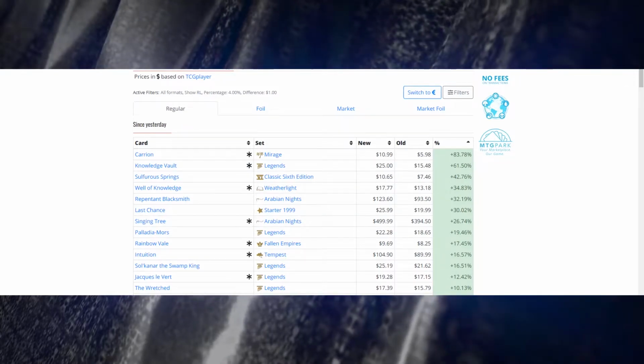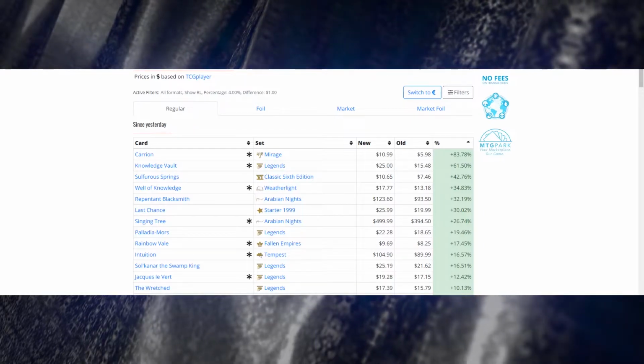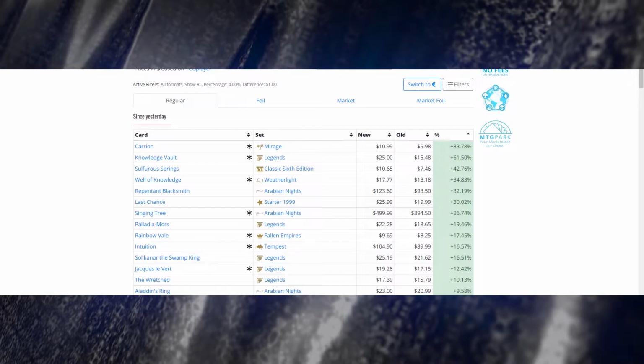Hey, welcome. It's a Friday right now, so we're going to do a little Finance Fridays, to see how much these reserve list cards and older format cards are actually going up on MTG Stocks.